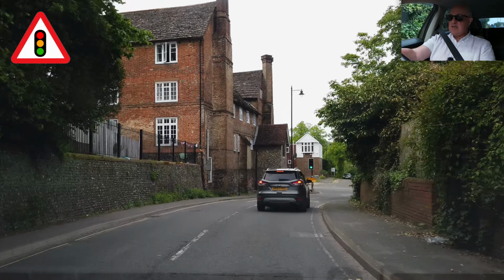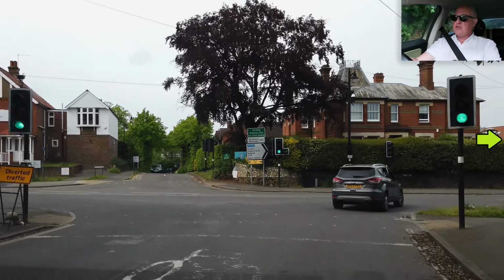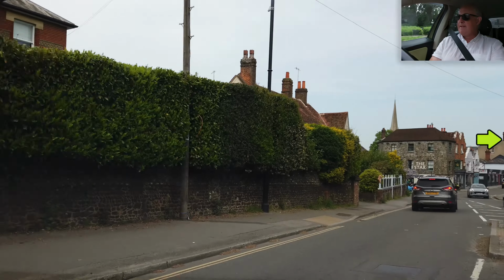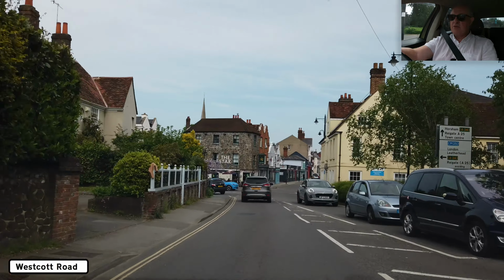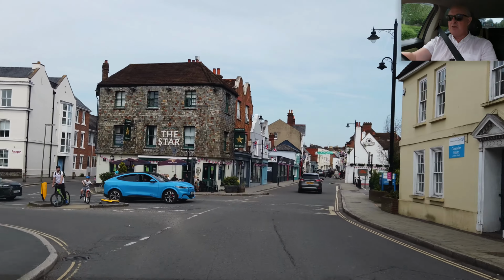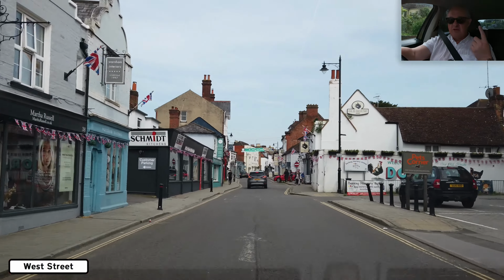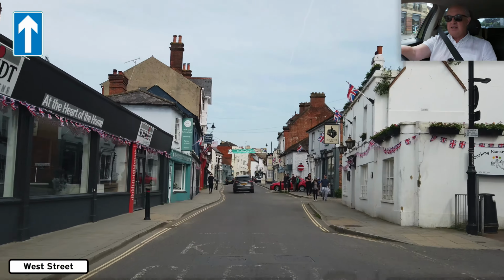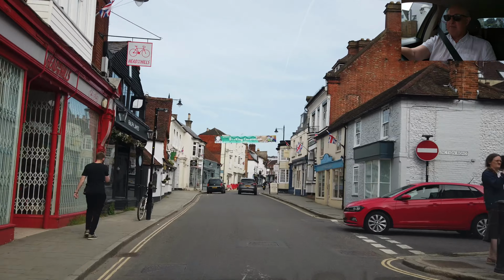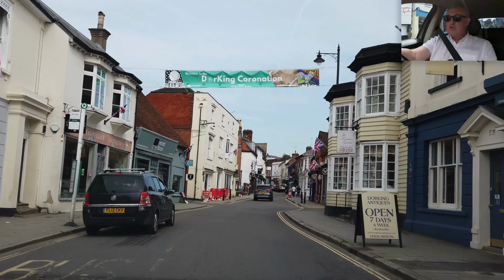Set of traffic lights, get my indicators on so everyone knows what I'm doing, and then straight up through the high street. Isn't it quaint? This was the original A25 that you would drive from Guildford to Maidstone before they built the M25 and subsequent M20. Gosh, how times have changed.